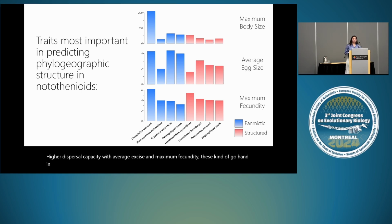We expect that things that have a higher average egg size and lower fecundity, like the structured species, are generally going to have more investment in the offspring and thus potentially a higher probability of survival of those offspring along their long journey from one locality to the next. So these results are pretty consistent with what we might expect with regard to dispersal capacity in marine fishes.